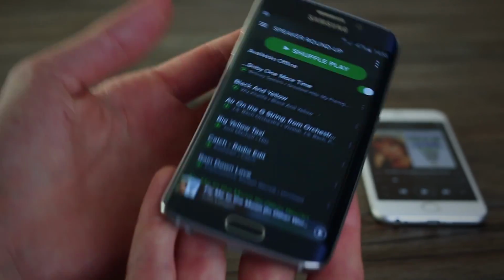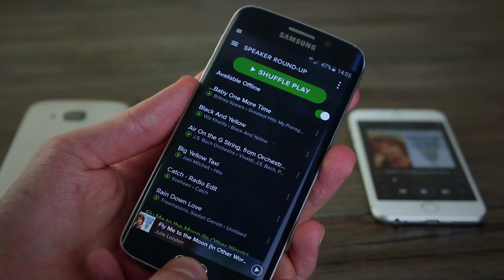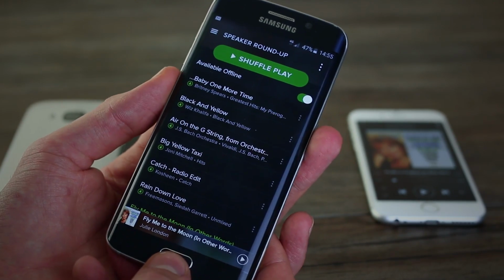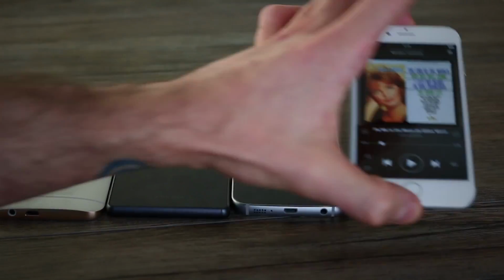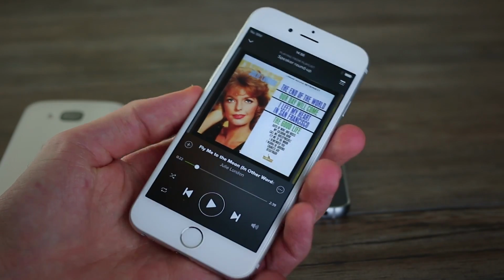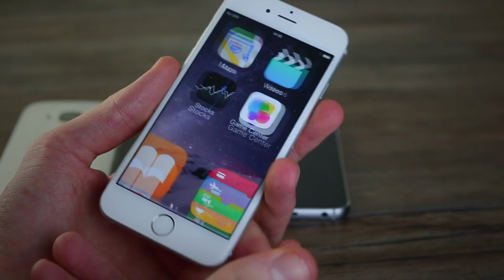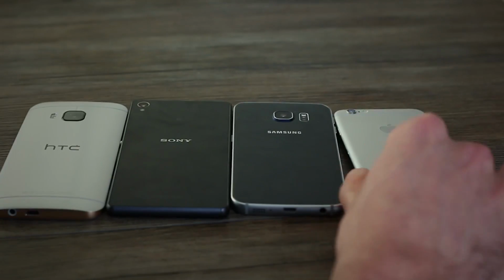As for the Samsung Galaxy S6 Edge, it is loud and proud with it. Quality isn't the best, but perfectly good to listen to for like a YouTube clip or something like that. Finally, the Apple iPhone 6. Obviously not the loudest out there, not the best quality, but a solid performer nonetheless, especially if you're going to plug in headphones.